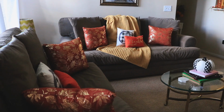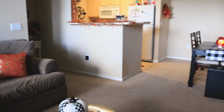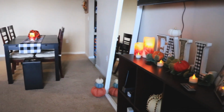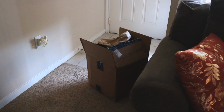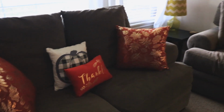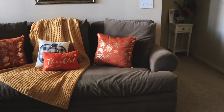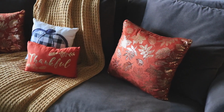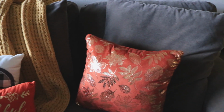Now I will be walking you guys through what I did with my decor this year for fall, and here's a little overview. So we're gonna start at this couch. Ignore the Grove Collaborative box that I received yesterday. We will be going through that box in a future video, so stay tuned. And this is what the couches turned out to be like. I am in love, you guys. I don't think I've ever been this into orange for my fall decor before, but I am this year apparently.